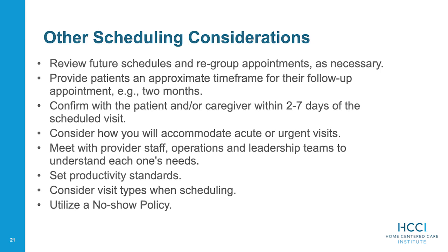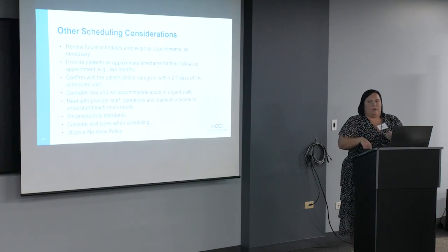Confirming with the patient, we talked about that. Accommodating acute or urgent visits. As the organization grew, we were able to hire an on-call provider, a nurse practitioner. Any patient that called in with an acute issue, she is telehealthing in. Even though it's not her patient, she's remote. It's great. She phoned in, got the patient seen via telehealth. She also handled any urgent concerns or issues for patients. That way the providers in the field had their base census and they were focused on that and were able to hit their numbers.